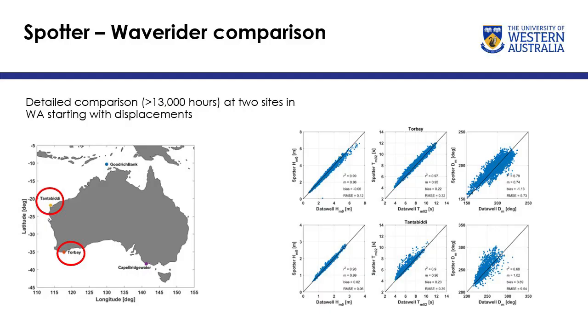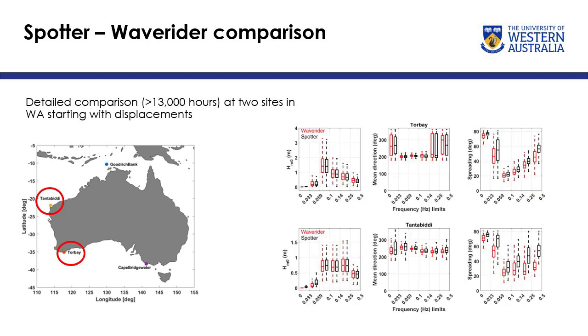That project also included really detailed comparisons of spotters with wave riders in different locations across the country, but here showing just two comparisons based on spectral measurements, starting with displacements directly, at more than 13,000 hours at two sites in WA. Just looking at the wave parameters there on the right, we can also split that up across frequency to look at how spreading and direction varies across the frequency space, due to how these buoys operate somewhat differently, the spotter obviously being a GNSS buoy compared to a traditional accelerometer wave rider.